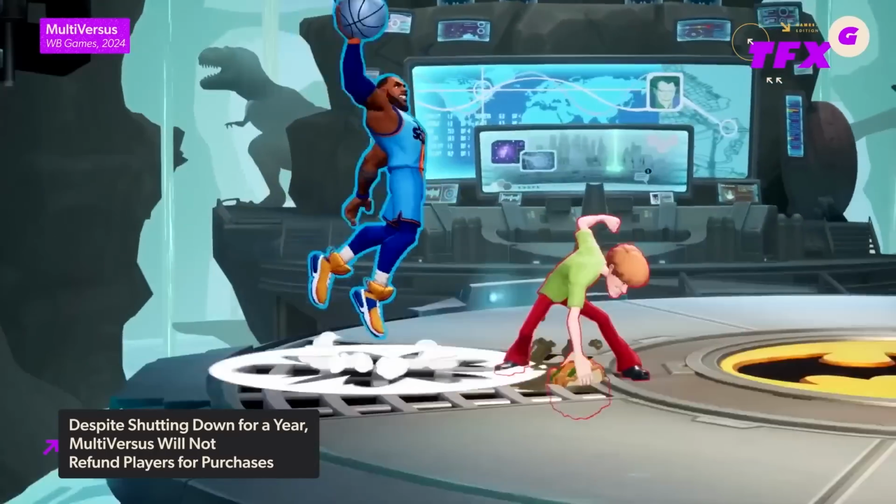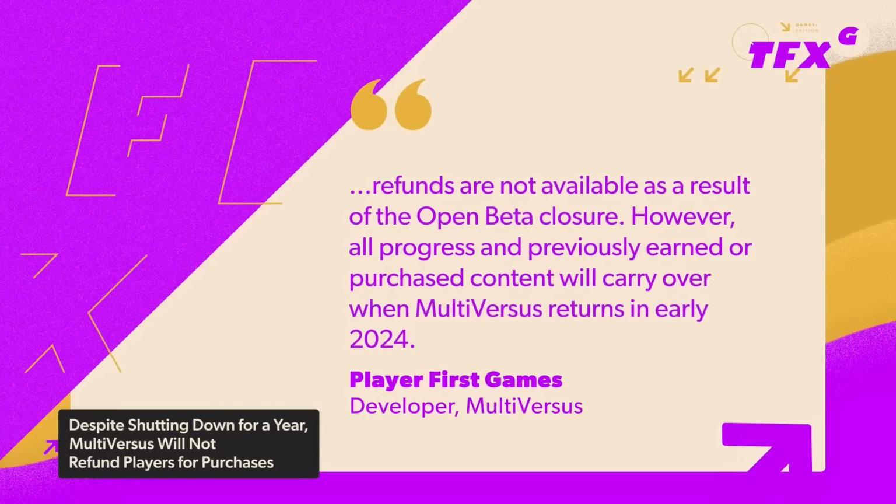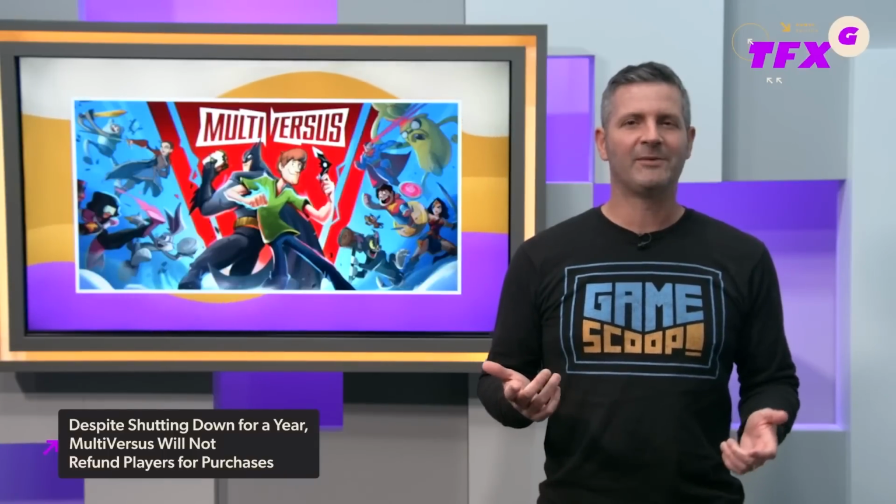As for players who have spent money in the free-to-play game, a statement on the official website reads, refunds are not available as a result of the open beta closure. However, all progress and previously earned or purchased content will carry over when Multiversus returns in early 2024. It does beg the question, if the game was in open beta, why were they charging money for anything at all? And why were people spending money in an open beta with an uncertain future?